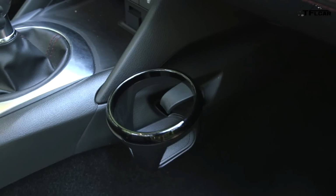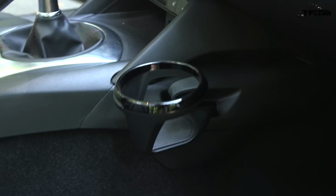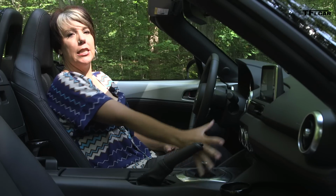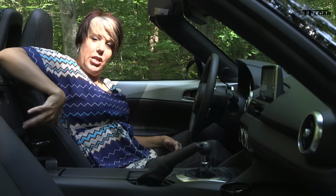I would like to talk a little bit about the cup holders. Now, I understand this is a pure driving car, right? But look, the top's down, the sun is out, you might need a drink of water. So I've got two options. I can put it right here and use the force, or I can put it right back here and use the yoga.